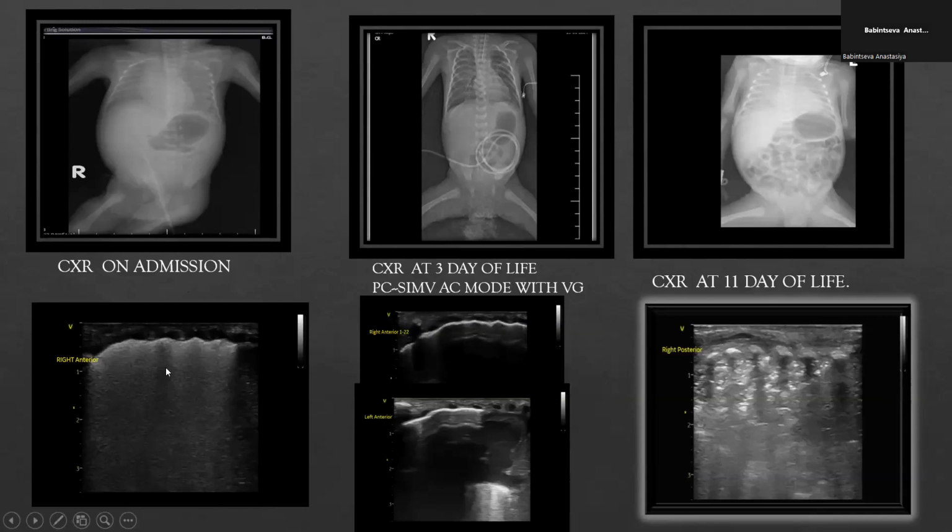When this is the ultrasound, you know this is RDS. After 3 days, the lung is beautiful. As the day of the collapse, this is the X-ray and this is the issue.